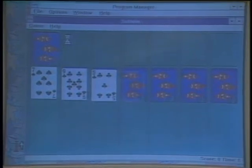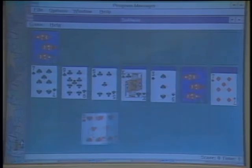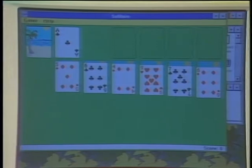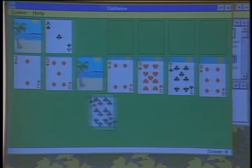We certainly see the difference in a 486 and a 386, don't we? Let me try to move some cards around here and watch this. You can really see that's kind of marginal, isn't it? You can really see the major ghosting going on there. Do the same thing then on your machine. Oh, that's all the difference in the world, isn't it? All the difference in the world. Much more rapid response from the active matrix displays.